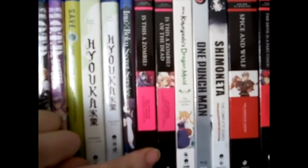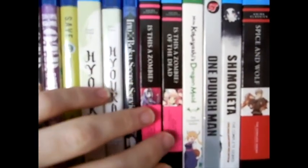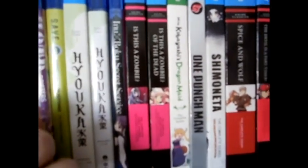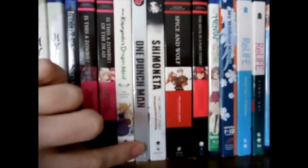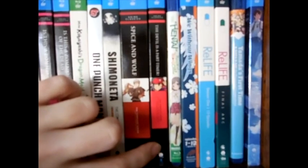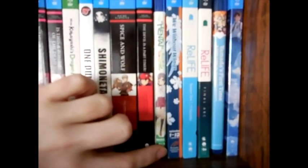Anime Classics is actually similar to Sav releases. They basically re-release the anime, but at a more modest price. Maybe about $30 or less, but that's something, I guess. Here you have Miss Kobayashi's Dragon Maid, One Punch Man, Shimoneta, Spice and Wolf, The Devil Is a Part-Timer. Why no Season 2 already? God dang it. The Hentai Prince and the Stony Cat.